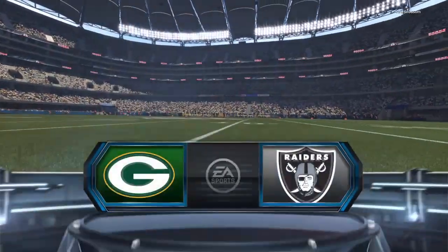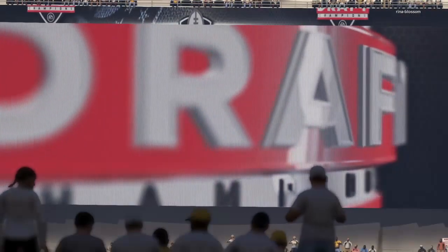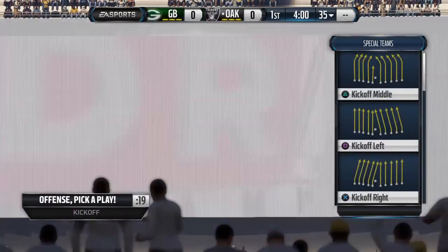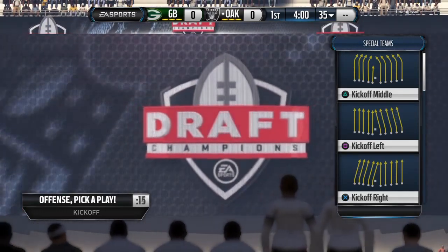A new era begins today. I'm Larry Ridley, and this is Draft Champions. The Raiders enter play this afternoon, ready to see what they've got and how or if these pieces are going to fit together. They'll have their hands full here as they take on the Green Bay Packers.